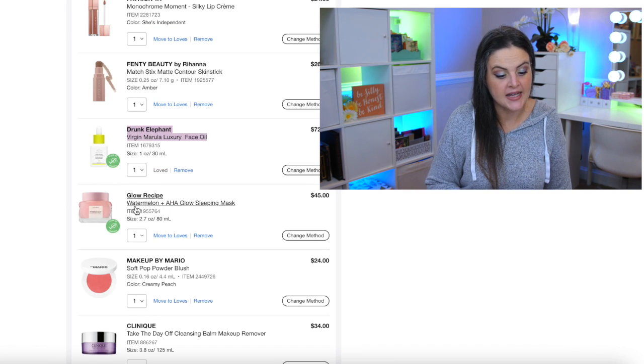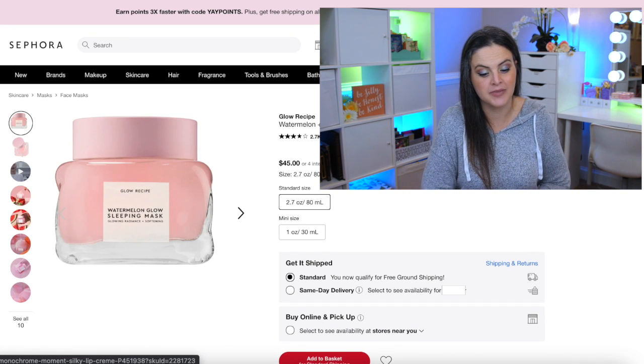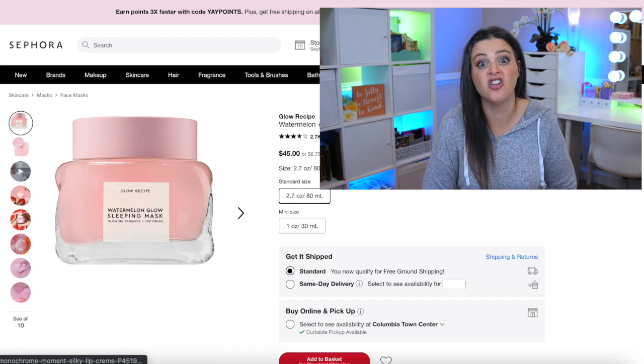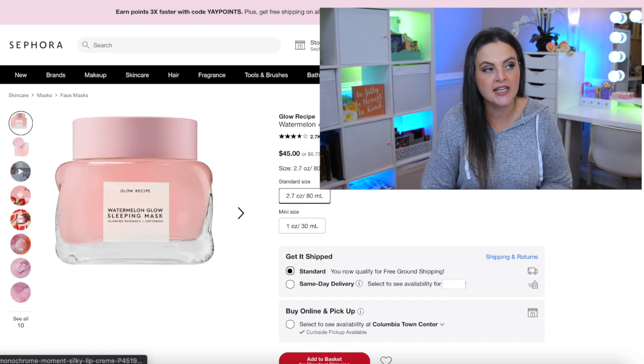Another great night product for moisture. This is the Glow Recipe Watermelon plus AHA Glow Sleeping Mask. I actually bought this at an Ipsy event when Glow Recipe was there. I love this product. It smells like watermelons. It smells incredible. This one is a nice way to rehydrate the skin.